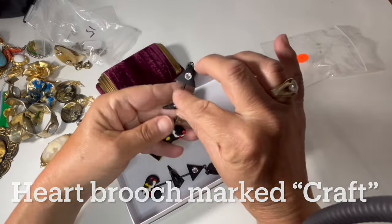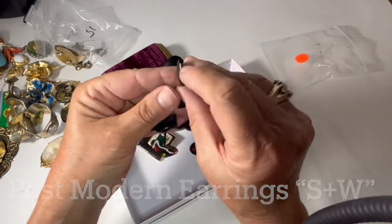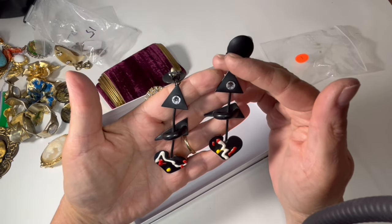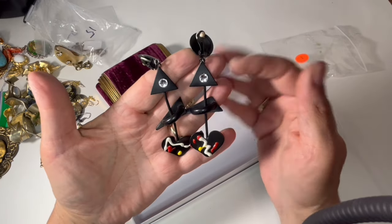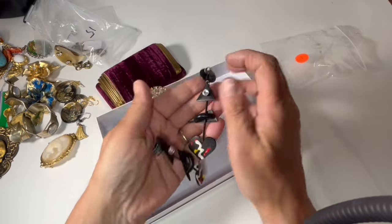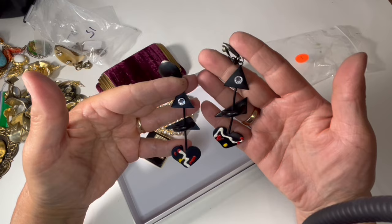And then these, I don't know if I've even shown you. They're very postmodern earrings. They are marked S and W. I don't know that company. I've been trying to research and asking people, but so far nobody has heard of S and W. So I fixed those because one of the rhinestones was missing. And those are quite interesting. I'm not going to say they're cute. If you like abstract or postmodern things, they're lovely for that. They're very artsy.